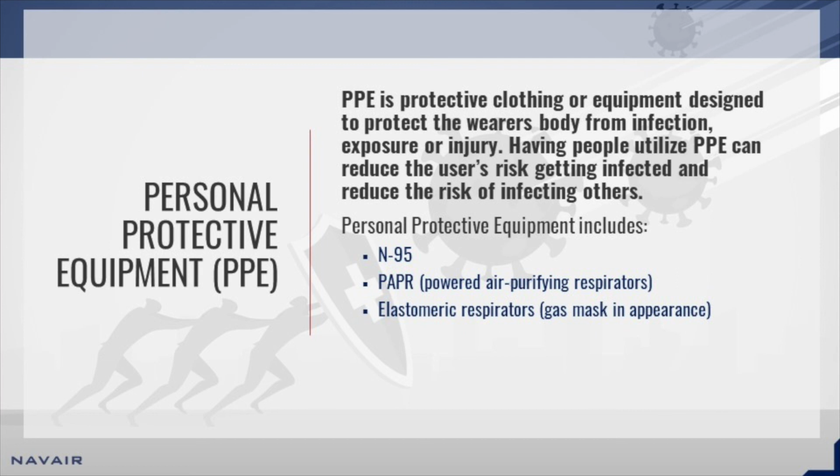Personal protective equipment, or PPE, is specialized equipment designed to protect individuals performing certain functions within an organization. Due to limited availability, PPE is not intended to be widely distributed, nor is it necessary for all employees. The proper use of engineering and administrative controls should significantly reduce risk of COVID infection for the workforce.